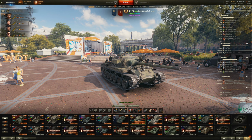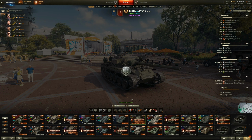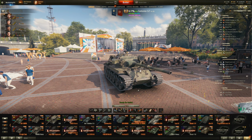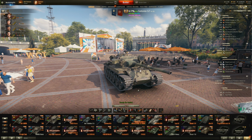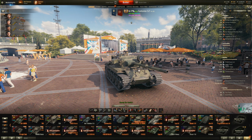So is it worth the gold if you're looking for a tier 8 premium crew trainer, or even to make money at the same time for your British mediums? Yes. This is better than the FV4202. This is much better. And for the extra pound that it's going to cost you, it's completely worth it.